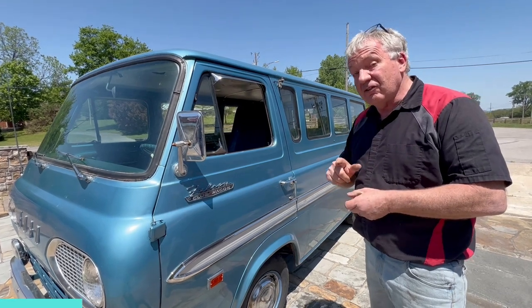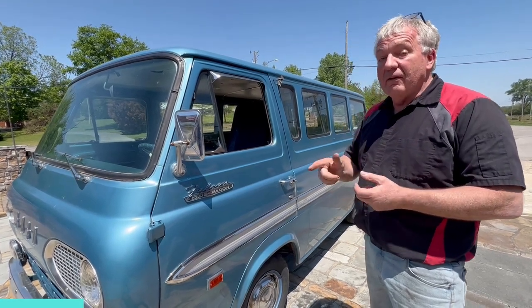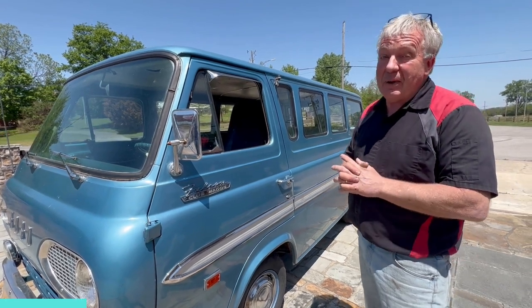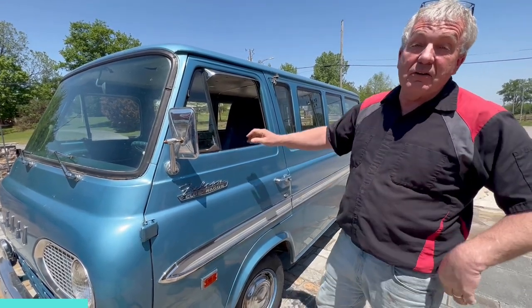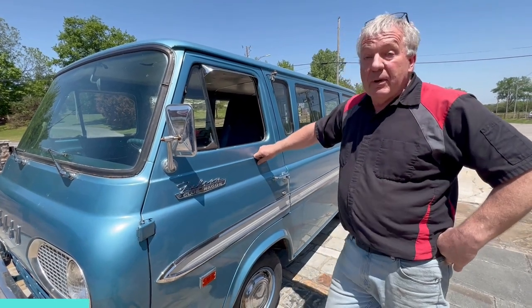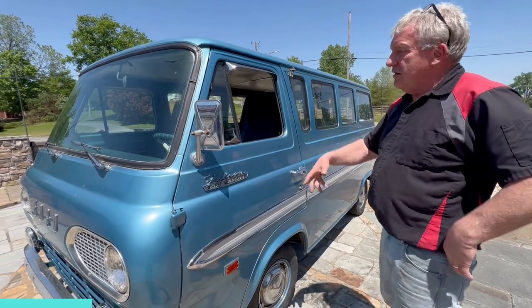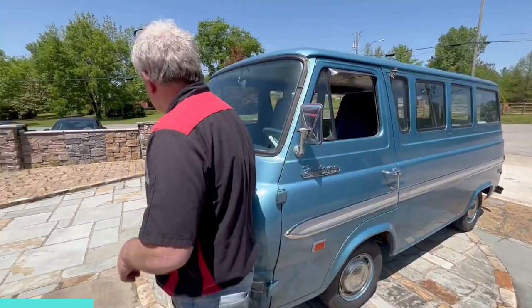Now, if I've got any Australian viewers watching, if you want to comment, help me out with where might be a good place to pick up one of these Barra engines and transmissions, because I'm really not too sure where to start. But yeah, if you can help me out with that, that would be great. Meanwhile, let's go around and have a look around this old girl.